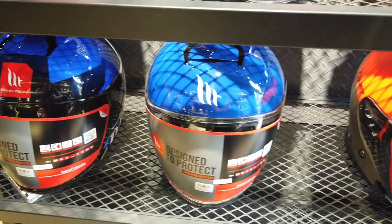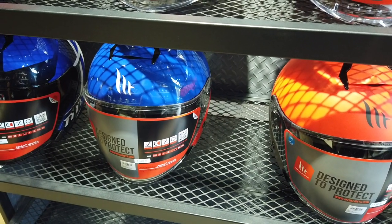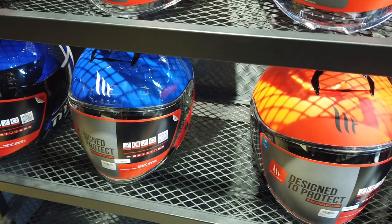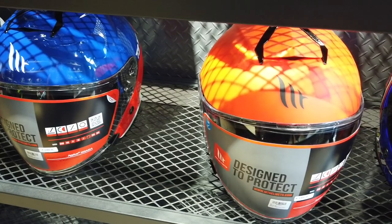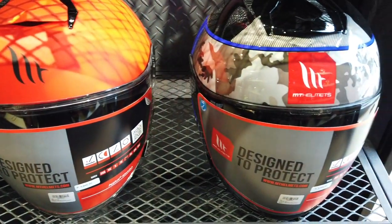So if you want to visit Gear Up, they're open Monday to Friday, Saturday, Sunday, from 9 a.m. to 6 p.m., here in Jakosalem Street in downtown Cebu City.